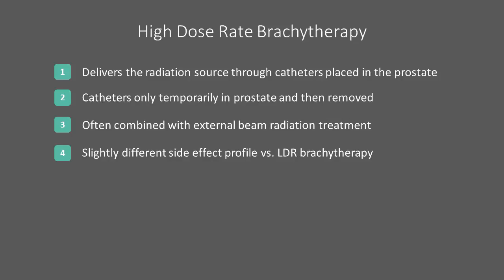HDR, or high-dose rate brachytherapy, delivers a higher intensity radioactive source, such as iridium, through catheters placed temporarily into the prostate. HDR brachytherapy is often combined with external beam radiotherapy, particularly to treat intermediate and high-risk disease. Like LDR brachytherapy, it is not available in all cancer centers. Its side effects are similar to LDR therapy, but do have some differences that should be outlined by your treating physician. The remainder of this module will address LDR brachytherapy specifically.